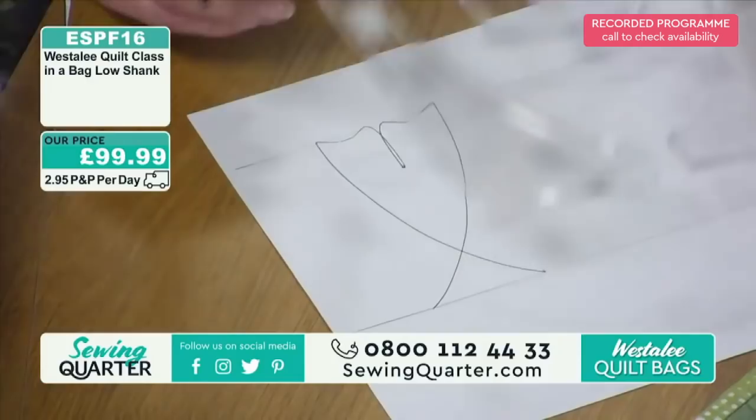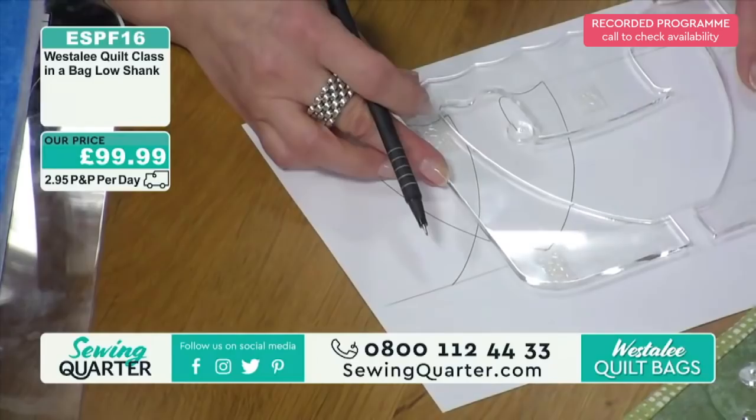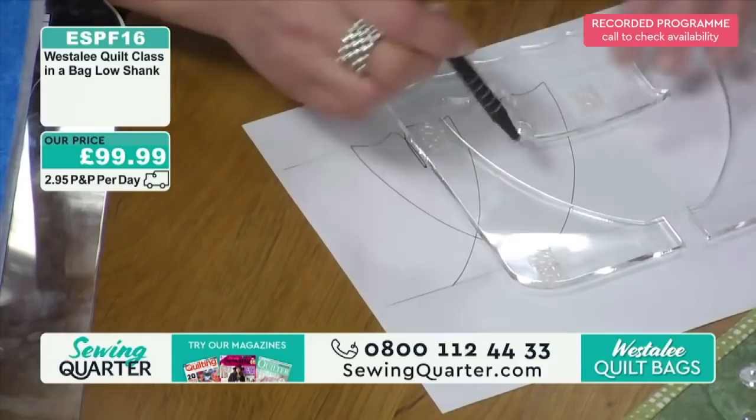So if I put that back in position, then I would stitch this one. And then move. Do you know what? That's brilliant just for artwork as well. You know what I mean? If you're an artistic kind of person, you do quilting and drawing and all sorts of design work. It doesn't have to be for a quilt, does it? It can be for anything, really. So it's making the shape.